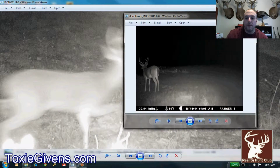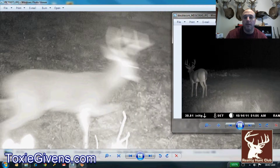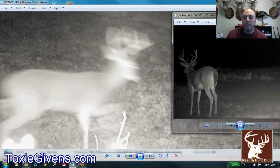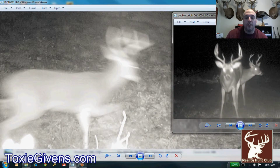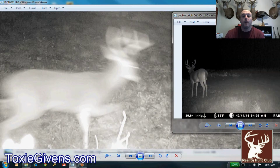I'm thinking it's this deer right here. I'm hoping it is because he's a nice 3.5-year-old. We actually got some video of him. It sure looks like the way the tines are. It's definitely not one of those ones we were looking at a while ago. So I'm hoping that one's a double corkscrew.